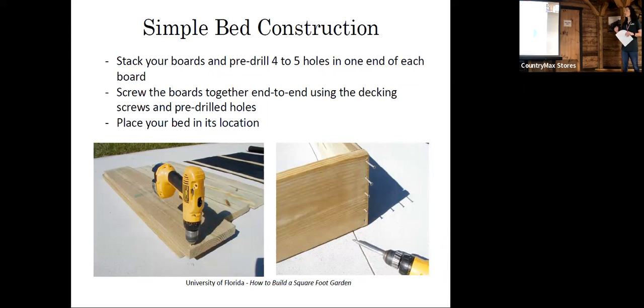So what you would do is stack up your boards and pre-drill 4 to 5 holes on one end of each of the boards. And then you would line up your board.